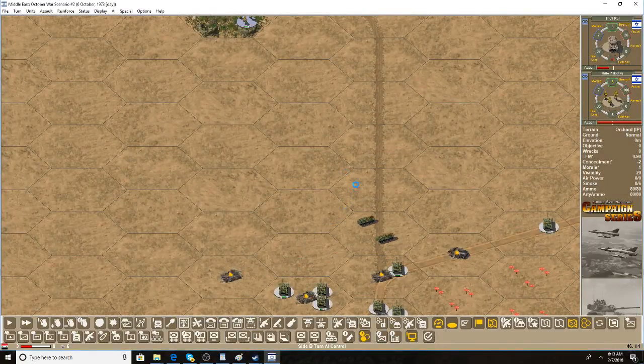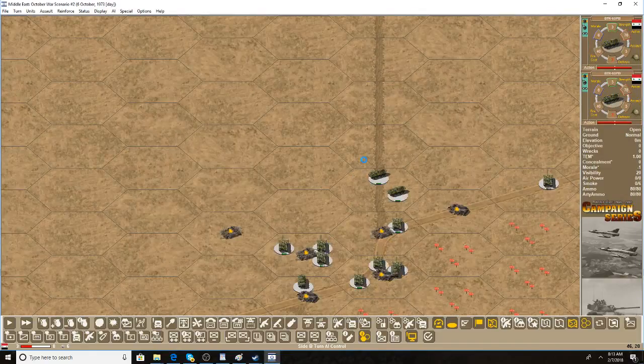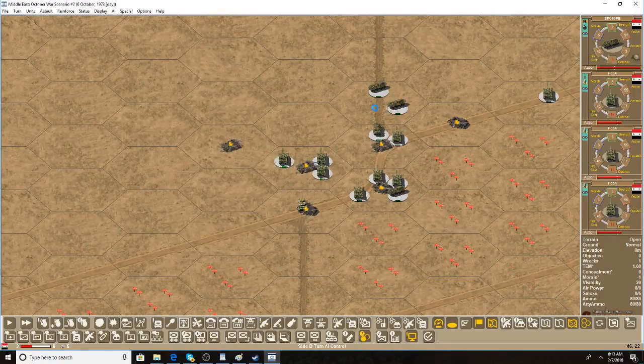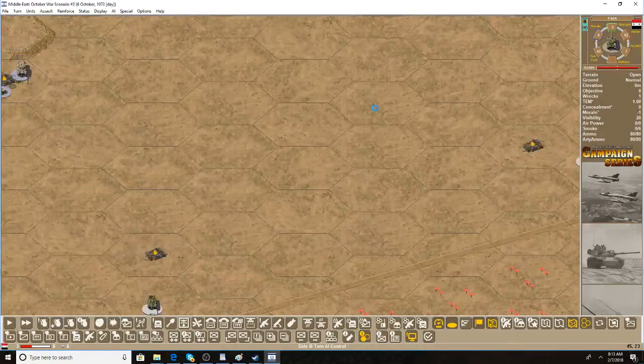There we go. They're still moving with those BTRs, and I'm almost certain they're trying to get those BTRs as close as possible to our Oasis area, deploy the men in them, and hopefully overrun us, which is probably their best chance at a victory here.